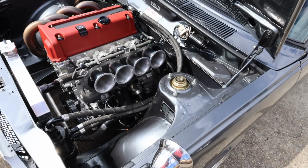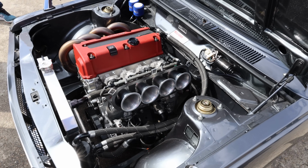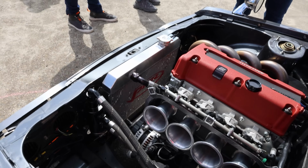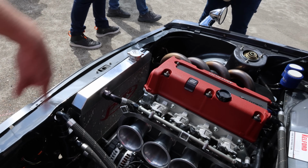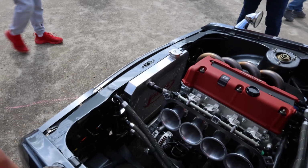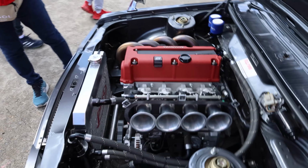It's got an electric water pump, so that's all gone off the front. No power steering or anything like that. So it's very, very minimal on there, what it needed. What kind of radiator is that? That's still the same one that I had when I had the L series in it. All we did was change the bottom neck to get the water over to this side. Oh, yeah, because on the L series it's on the other side. So that was the only change.